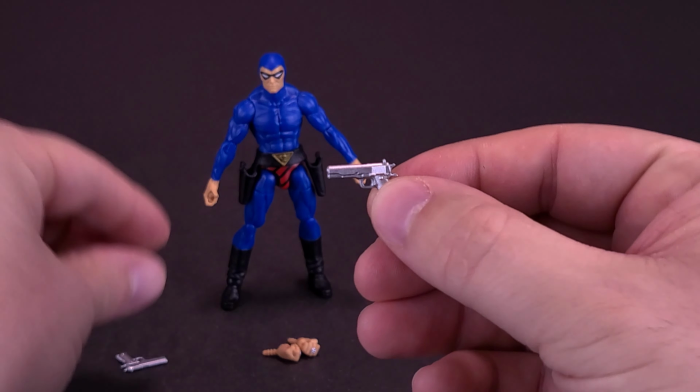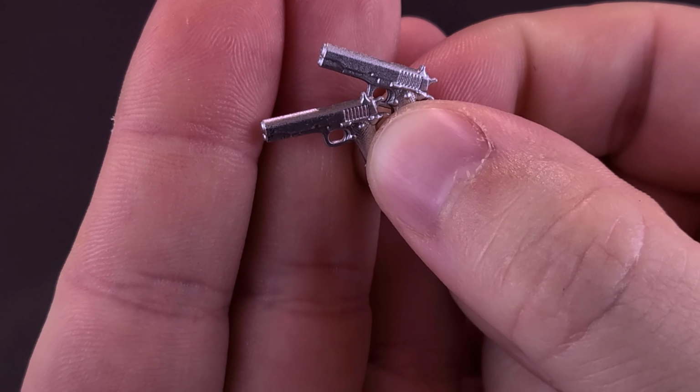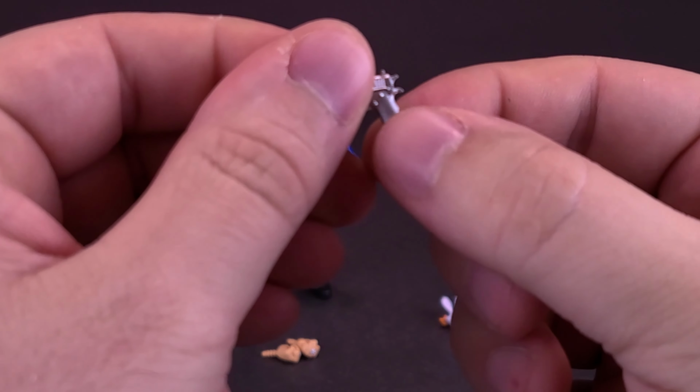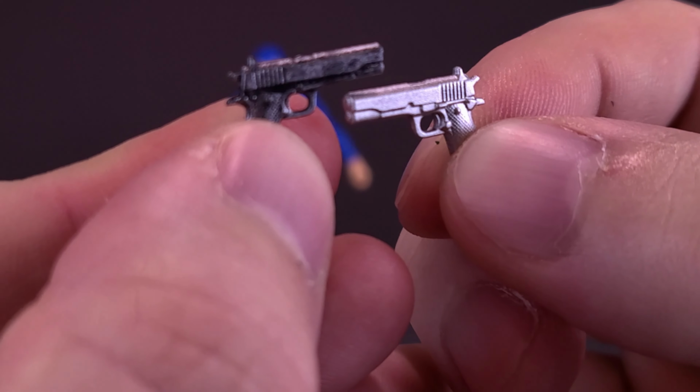The figure also comes included with a couple of pistols, as was the case when we looked at the other Phantom. As far as I know, these are still M1911 pistols, his go-to firearms of choice. They are slightly different, though. I'm going to hold this one and carefully not drop it. Slightly different than the purple variant.